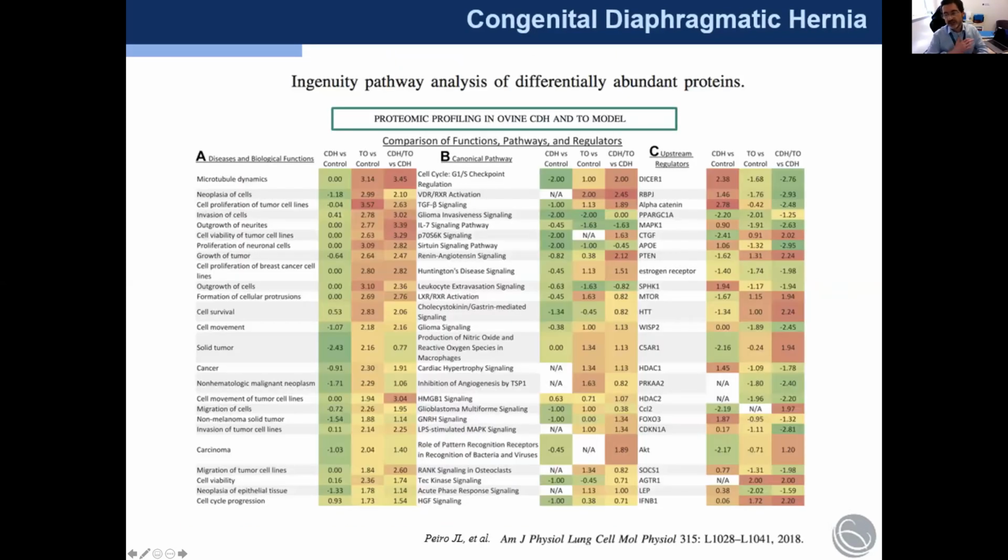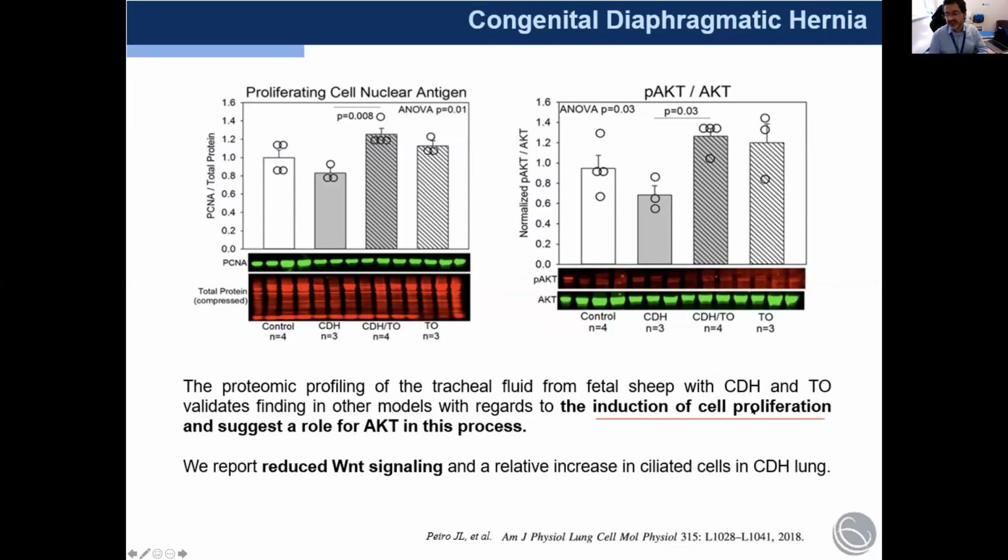So we found tons of proteins and growth factors that are key for development of the lung. So this fluid is really important to be there, okay? And mostly all the growth factors and the proteins are factors that are inducing cell proliferation and maturation of the lung. So that's really, really important to have this fluid in place.